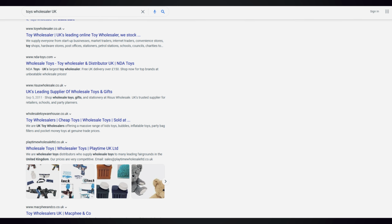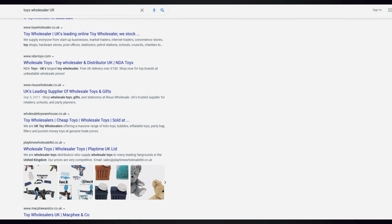The next method, number 2, is a little bit better, and this is where you're going to be deep diving into a specific niche of wholesalers. In this instance, you would literally just be typing in the niche, which is toys in this case, and then putting wholesaler UK after it. And then hundreds, if not thousands of wholesalers are going to show up now, but at least it's going to be a little bit more niched down. And overall, that makes it a little bit better.